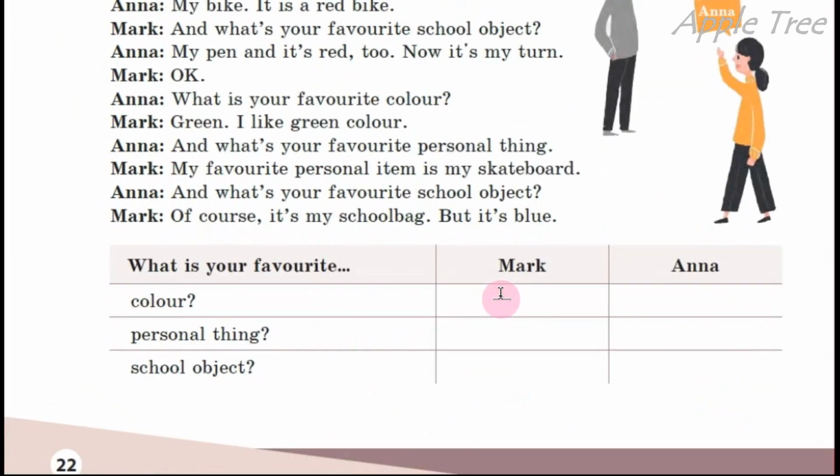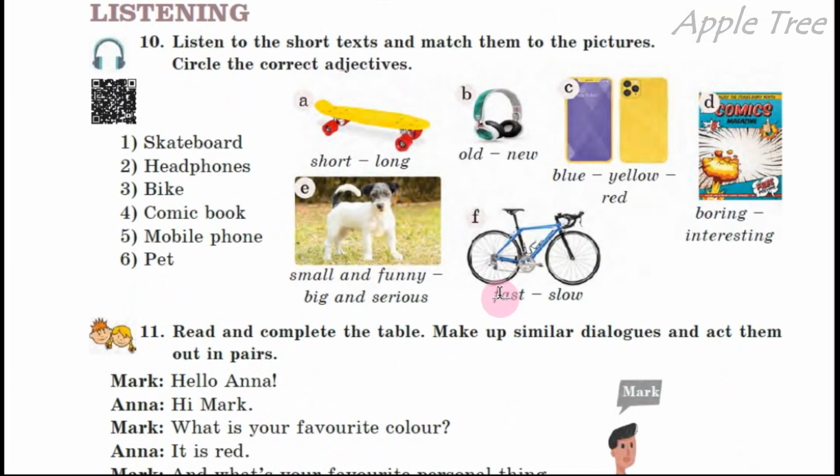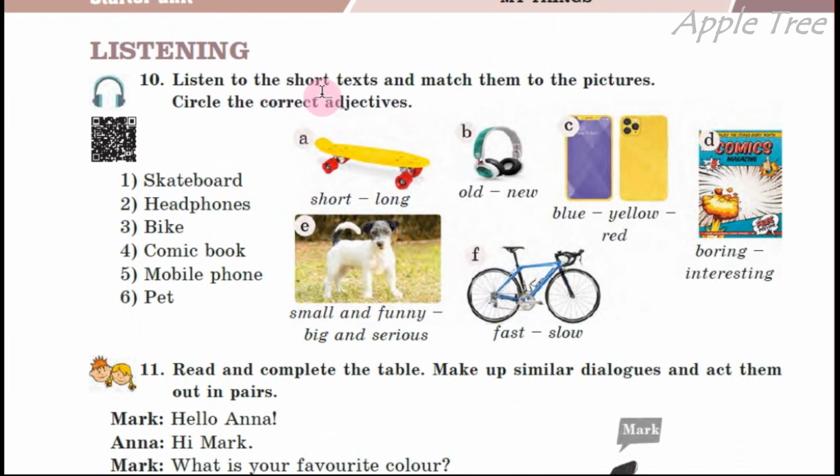Okay, so, and finally page 22. So, listening. Listen to the short texts and match them to the pictures. Послухайте коротенькі текстики, поєднайте їх з малюнками. Circle the correct adjectives і обведіть правильні прикметники. Давайте одразу з вами прочитаємо.